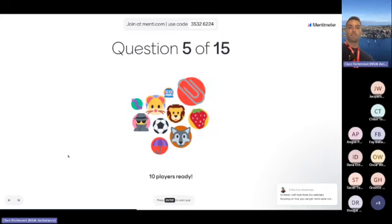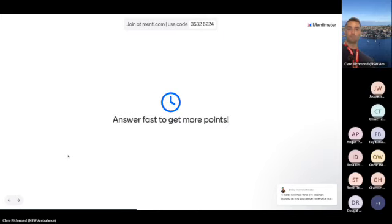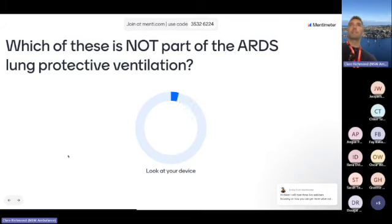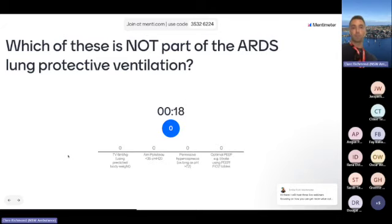Question 5. Which of these is not part of the ARDSNet lung protective ventilation? So we've got tidal volume of 6 mL per kg using predicted body weight, plateau pressure of less than 35, permissive hypercapnia, and optimal PEEP.